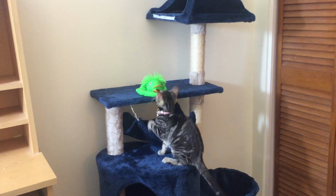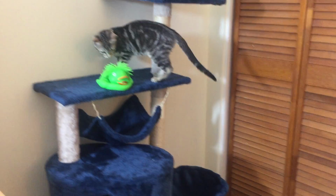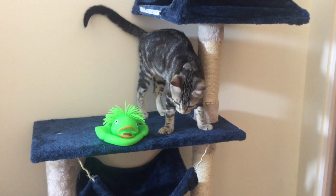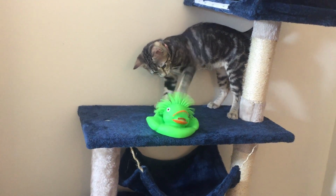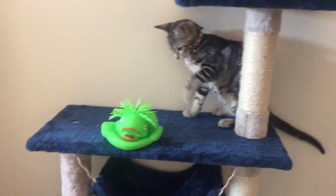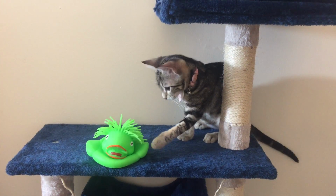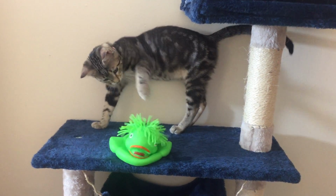Oh, there goes Effy. She's the first one to find it. What is she gonna do with it? She's sniffing it. She's checking it out. Oh, yeah. She's checking it to see if it's dead or alive. What do you think, Effy? Ooh. That looks like it's alive to me.